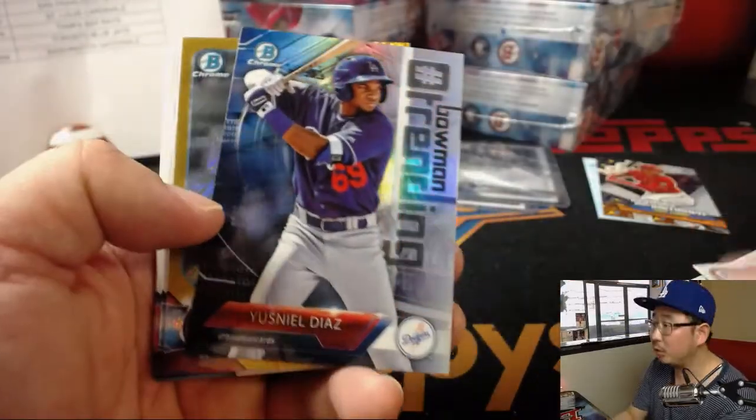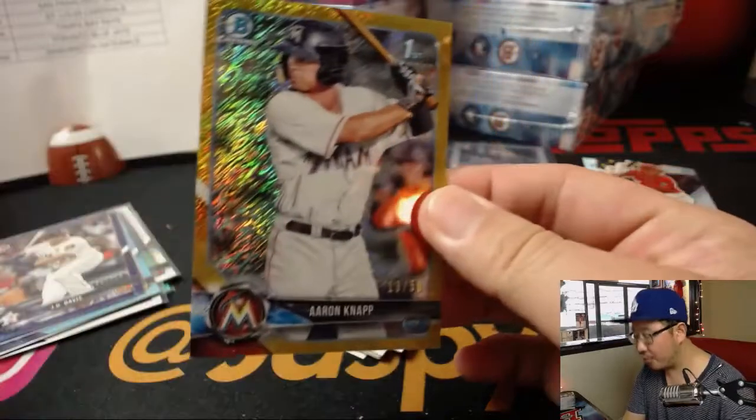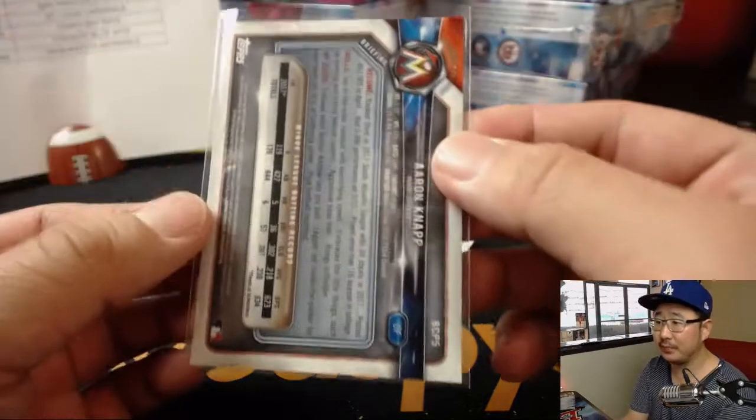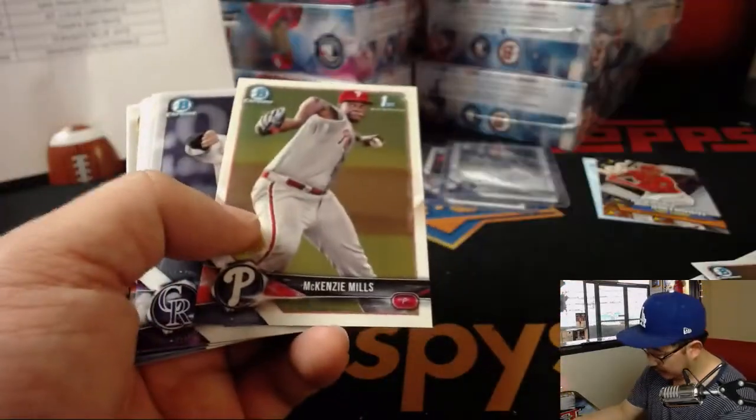Ooh, some gold. For the Marlins, Aaron Knapp. 13 out of 50. That card is gold. Shimmer. There it is. Very nice. That'll go to the Marlins Royals combo. William Mosher with that one.